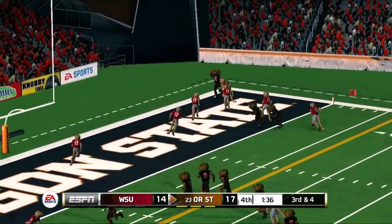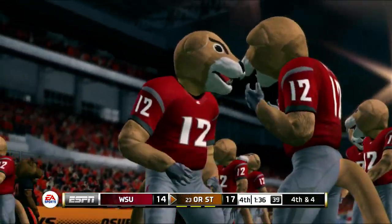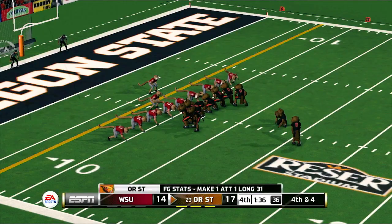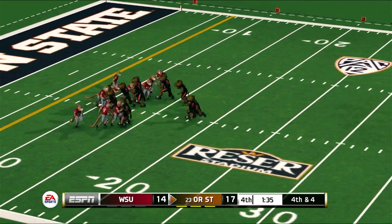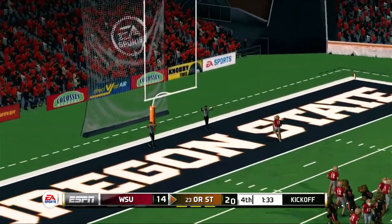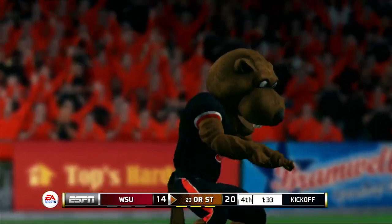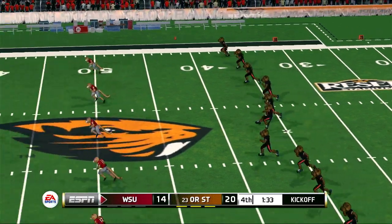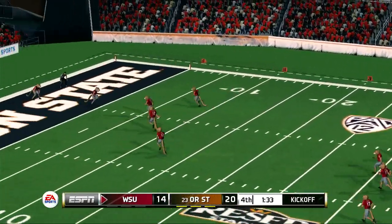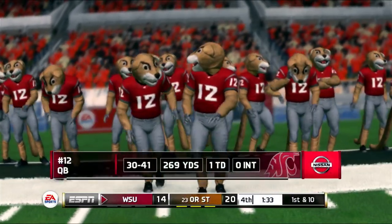To the end zone. Number 86 was the intended receiver. This isn't much more than an extra point. It's up, and it's through the uprights. They line up to kick this one away. Excellent kick. And it goes into the end zone, down for a touchback.